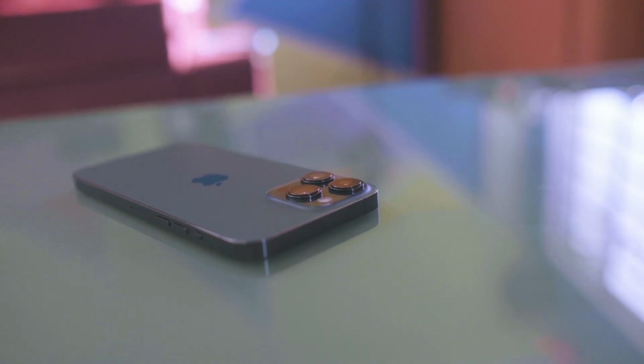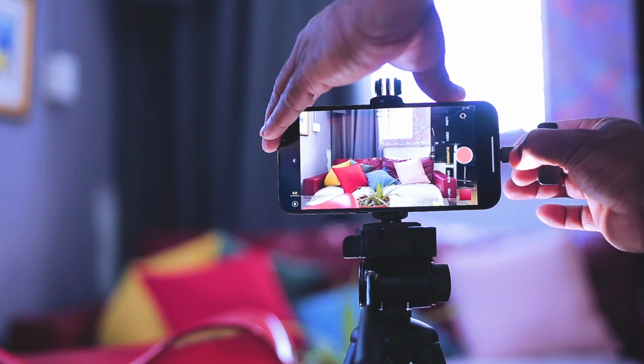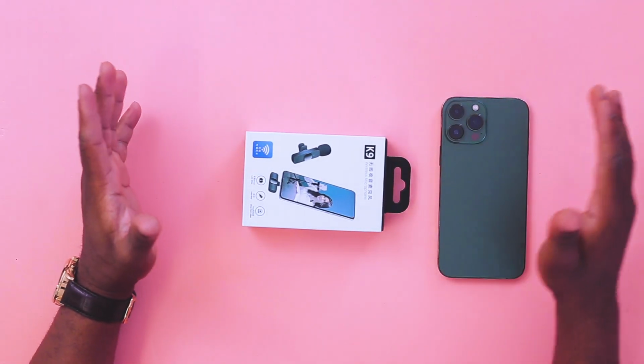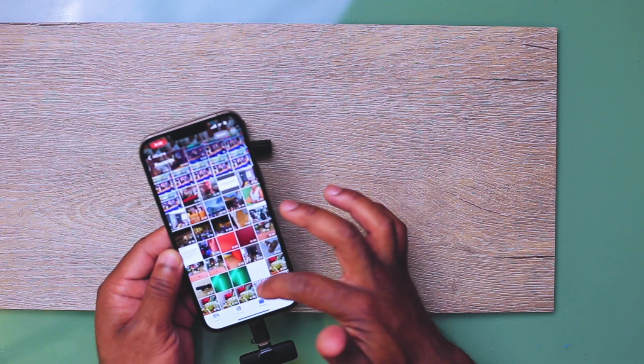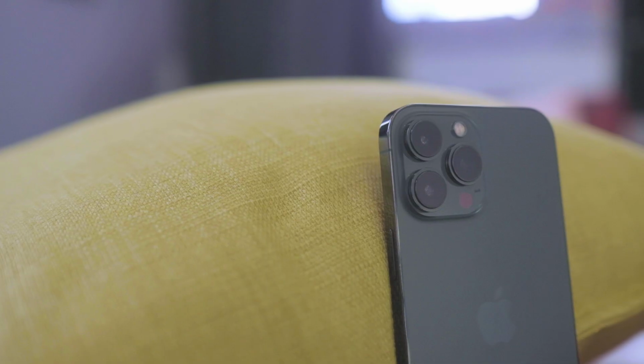Now, we're also going to have a B-roll video. I'm going to take a few clips of the iPhone 14 Pro Max so you can take a look at what it is like. You can take a look at the cameras, you can look at the build, which is absolutely fantastic. So this is a great phone indeed. Let's go ahead and take a look at some of the features that we have in the iPhone 13 Pro Max.